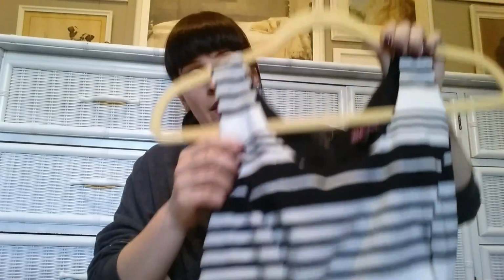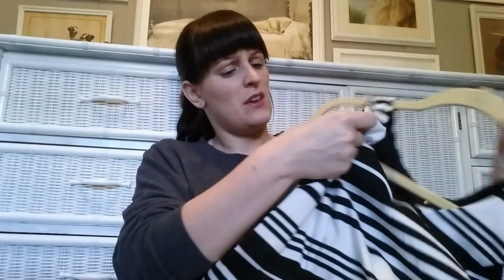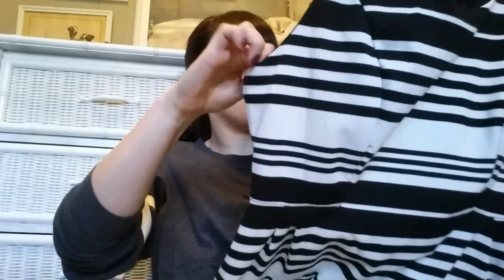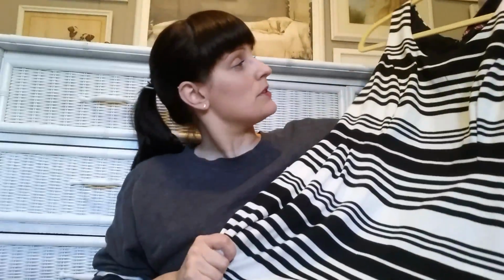And this is the second one I picked up. And this is just a black and white stripe. It's also the fit and flare design. And then it's just got a regular scoop neck, and it's lined only partially inside. I do have some other ones that are lined fully on the top, and I prefer that, but I just love the fabric that these are made out of. It's like stretchy, but it's comfortable, and you still look cute for work.